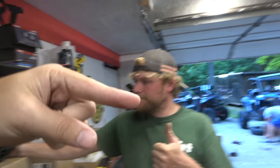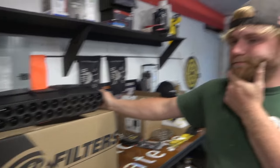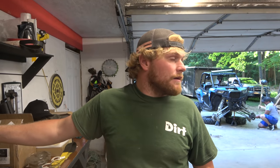And we're going to install it on Lucy. And I'll tell you right now, it's going to be a tight fit with the spare tire carrier and all this. Yep, Brick City told me it fit. I trust them, so we'll see. We'll make it fit. One way or another. So let's dive into this thing and get to work, man.